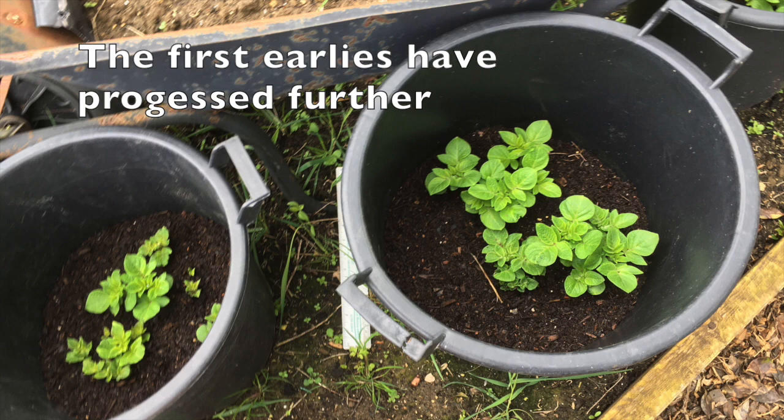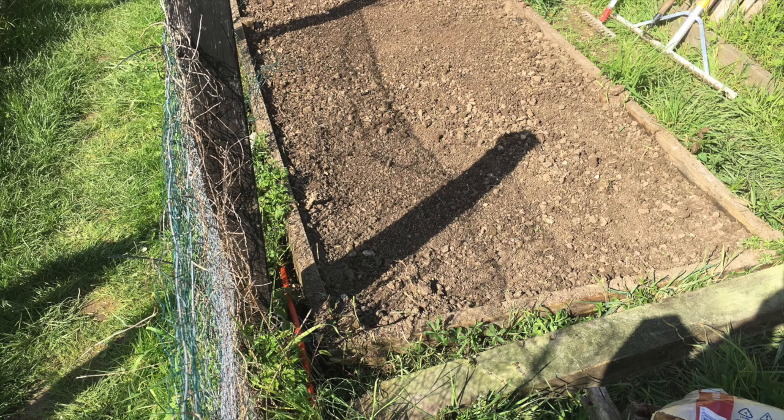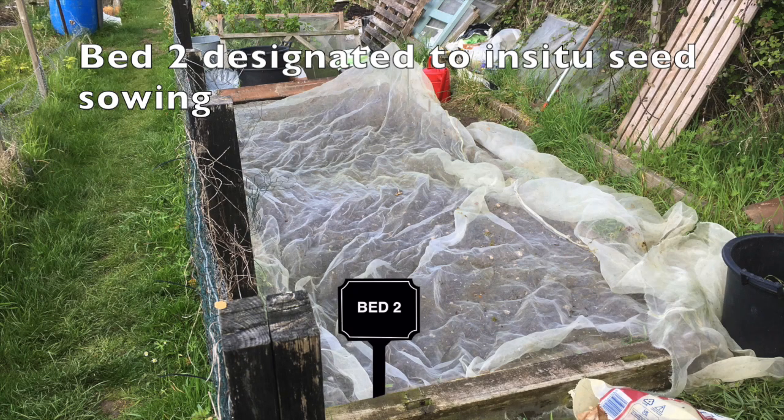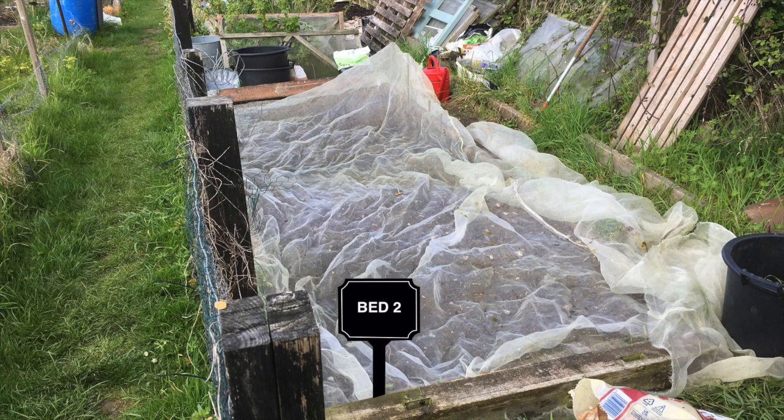The bright spark of the day was the first earlies, which have put on a spurt, and the daily temperature is now becoming quite warm. Great conditions for some in situ seed sowing, such as rhubarb chard Vulcan, parsnip Tender and True, and finishing with beetroot Boltardy.